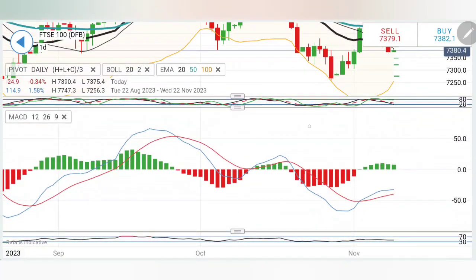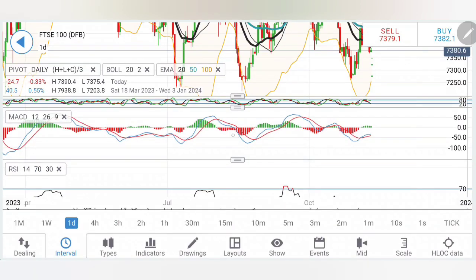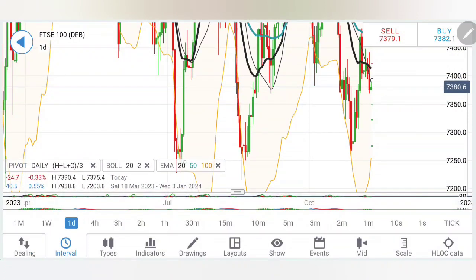The stochastic has dropped to bottom. MACD is still in green. It is looking upwards, but just trying to converge a bit. RSI has also dropped. So looking at this, I will recommend you to sell FTSE 100 today at 7370 and buy at 7390. Now the zone has narrowed here, and on the downside 7350 is the first target, 7320 the next target.